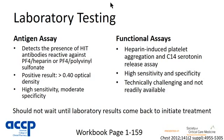There are also functional assays which look at the platelet aggregation in the presence of heparin. These assays are highly sensitive and very specific. In fact, the serotonin release assay, which is one of our functional tests, is considered the gold standard for diagnosing HIT. However, these can be quite technologically challenging and not readily available, and oftentimes they're sent out, so the turnaround times can be about 5 to 7 days.